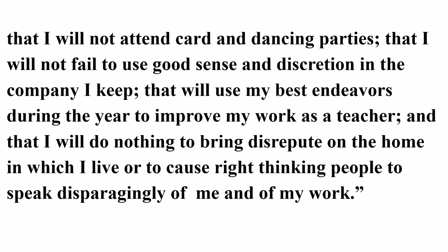Now, you may not be surprised at some of the issues because teachers were supposed to be an example to the students and the community, but why was he going on about movies and vaudeville shows and card parties and dancing parties? Well, you have to understand, this is a time of flux, of change for society in general, not just for Wilson County schools. This is in the 1920s. 1918, World War I ended.